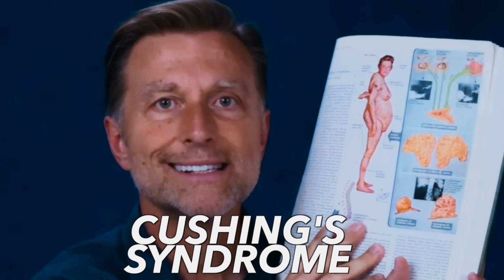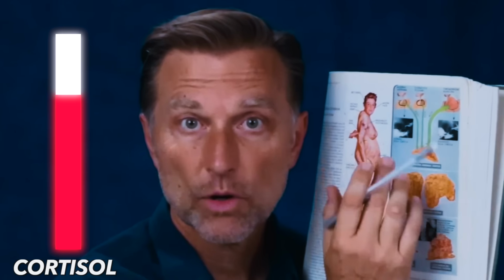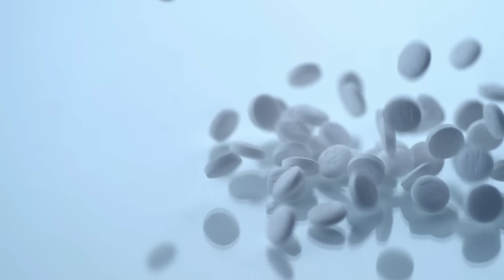But this particular picture is in the chapter on a condition called Cushing syndrome. And one of the symptoms is moon face. Now, Cushing syndrome is basically high levels of cortisol, and cortisol is a stress hormone. Now, with cortisol, you have your body's production of cortisol, and if it's too high over a long period of time, that could be the problem. Or you're taking a medication that's a synthetic version of cortisol.